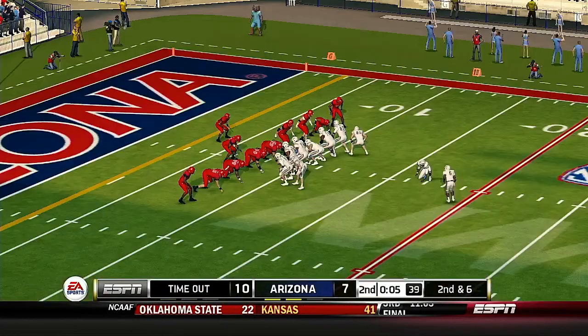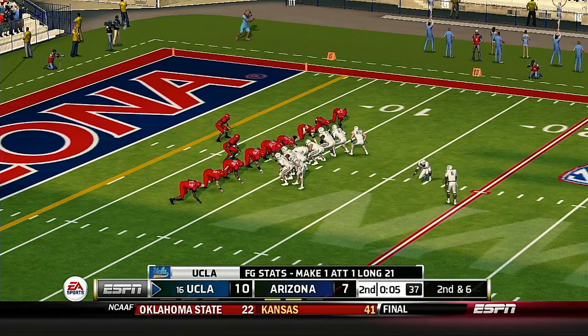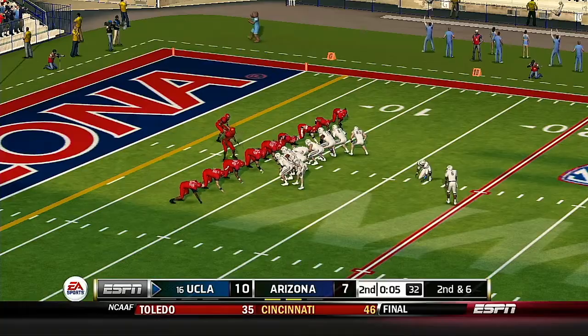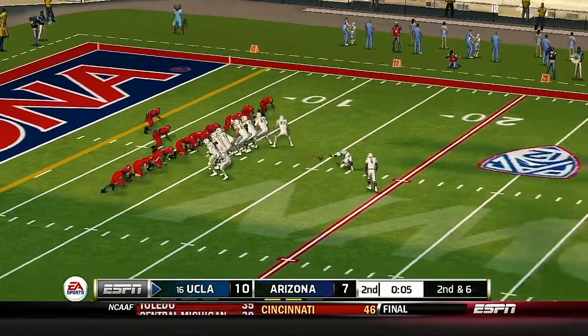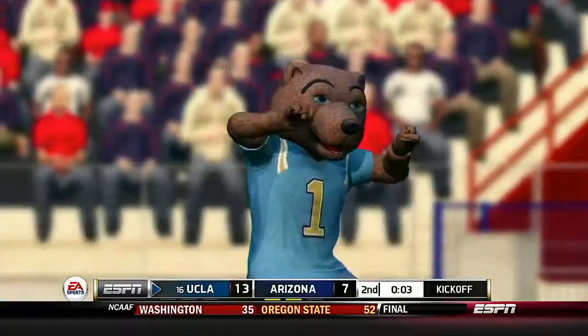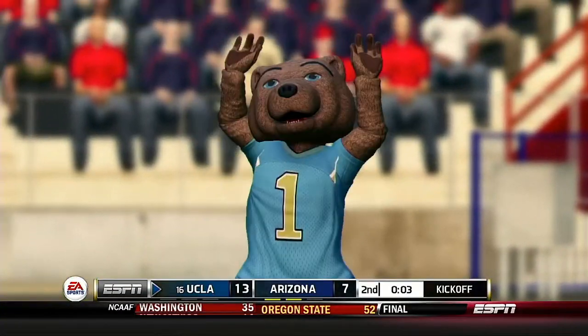UCLA called their final timeout. The field goal unit's out on the field, and they're going to try to get these guys 3 points before halftime. The kick is up, and it's good. And you got to think they're pretty happy with holding them to a field goal right there.